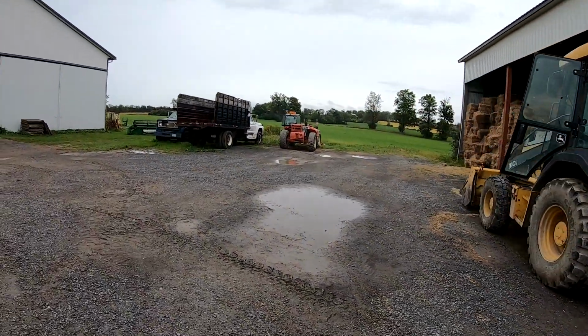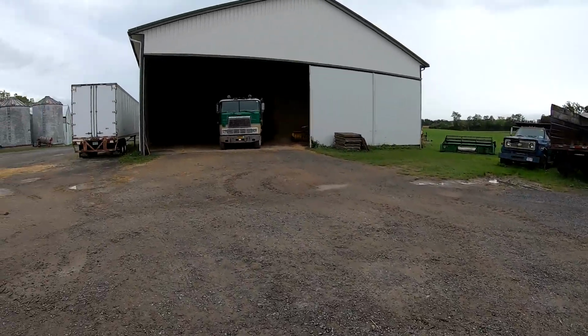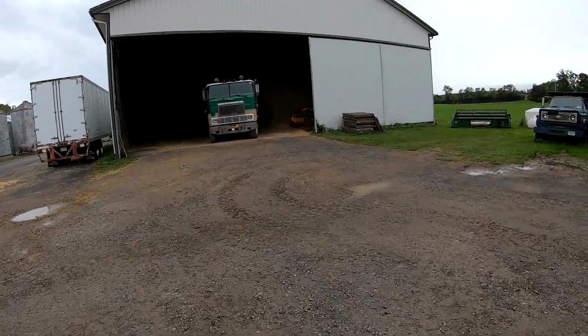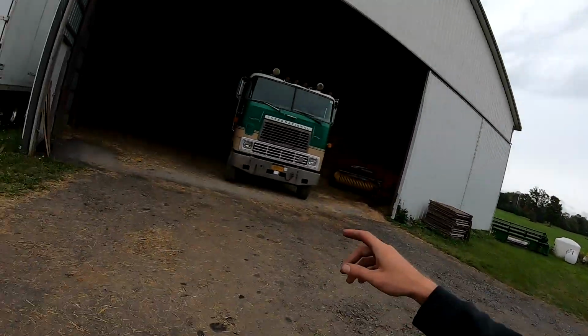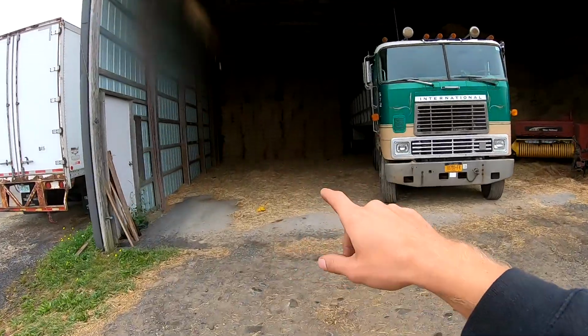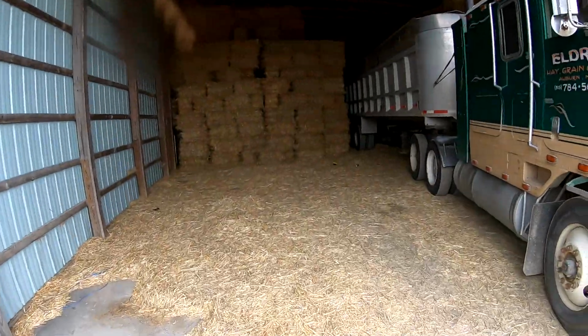Telehandlers over there. Another truck, another combine head. We got our International parked in this building. We call this building the 3rd building. It's our straw building. Fill up this side with wheat, triticale, oat straw, and barley straw typically.